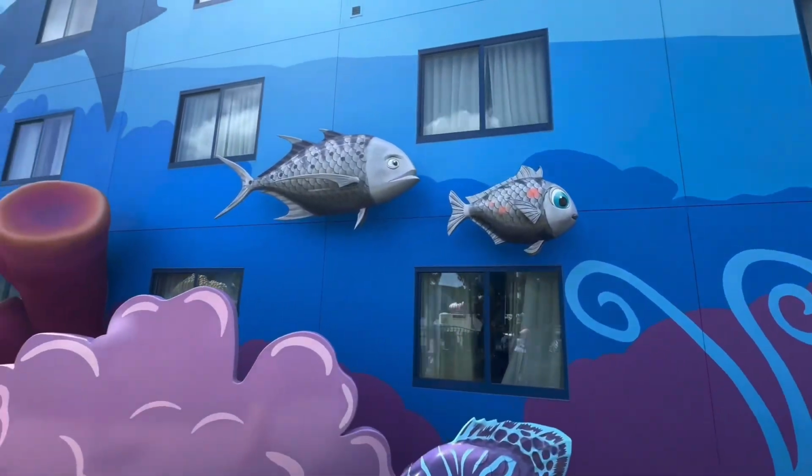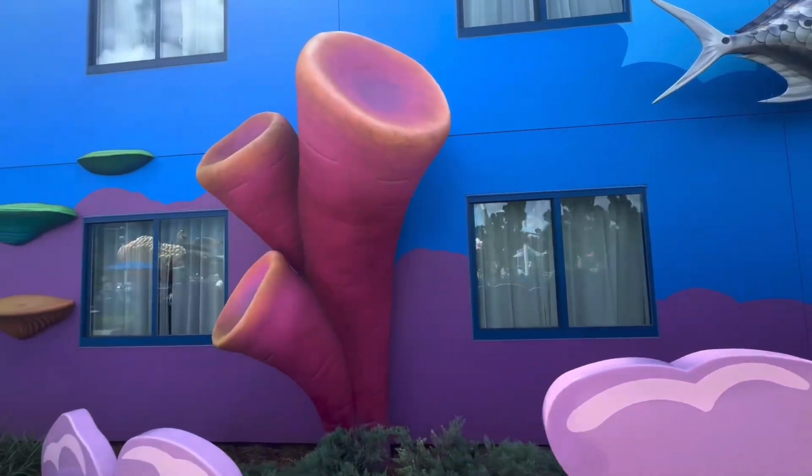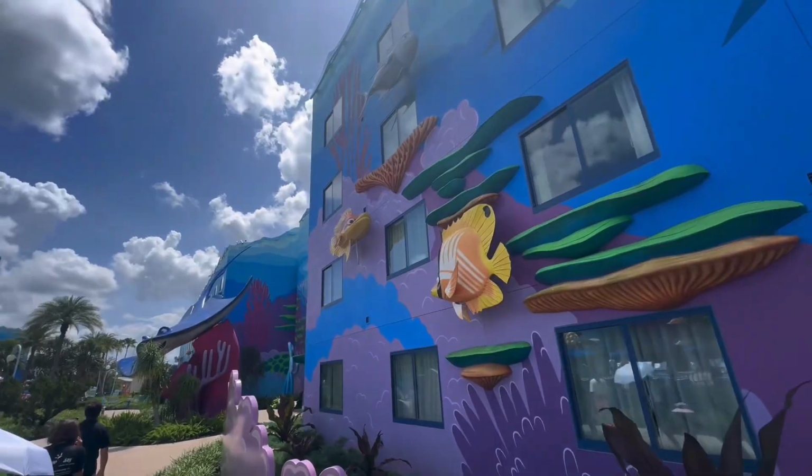And here's another example of them painting the buildings or having things on the buildings that just go along with the theming. It's so fun.